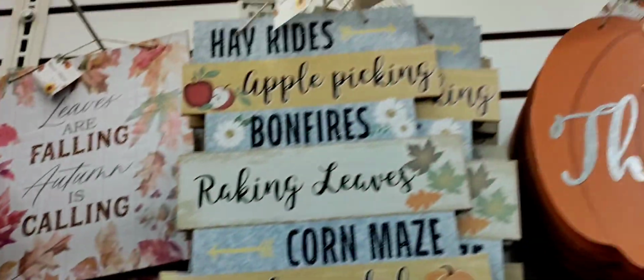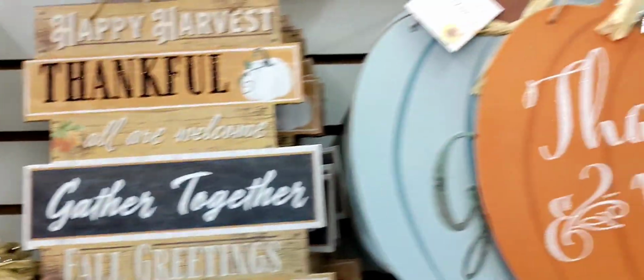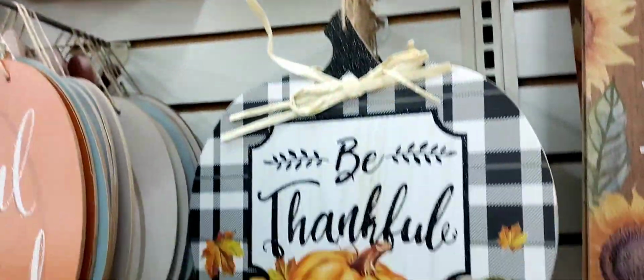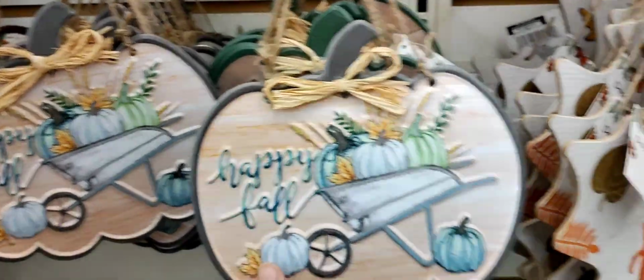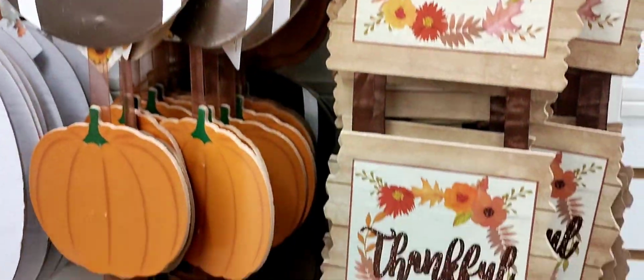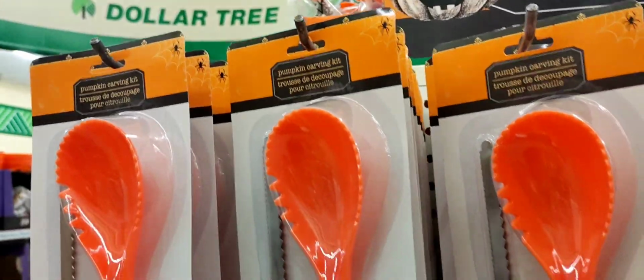You can do so much with all of this decor. I mean, some pieces are great on their own. Some pieces you can embellish, you can add to other pieces. The tins to me are just everything this year. I don't even think I've ever seen that in Dollar Tree before. So when you see stuff, as soon as this stuff comes out, like these cute little tins, you guys go pick it up.